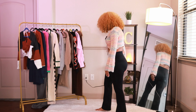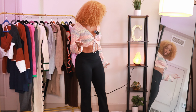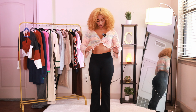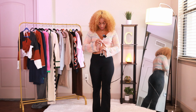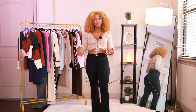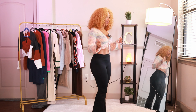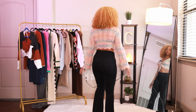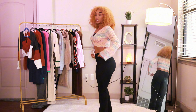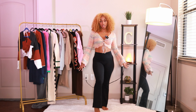Is he still running around? Hey, stop! I get new things and he has fun, thinking it's all new toys in the playground. You can adjust it right here in the middle if you want it more loose or more tight. It doesn't go too tight. I think this is the tightest it goes. But if you do want it more loose, you can do that. So if you're a crop top girly like me, oh, this is definitely your look.